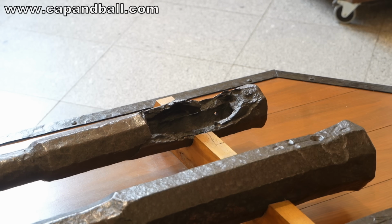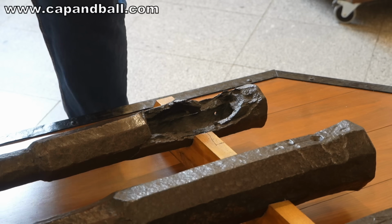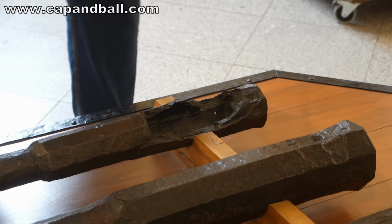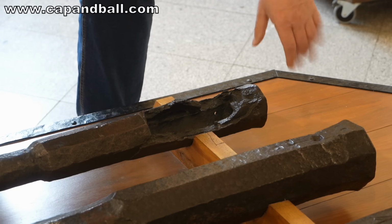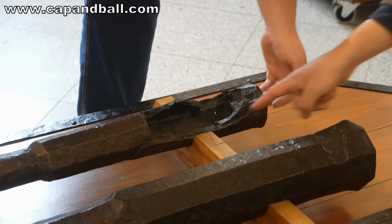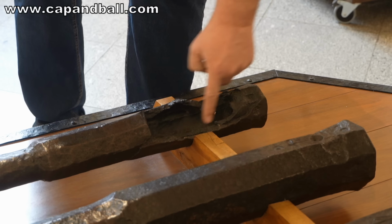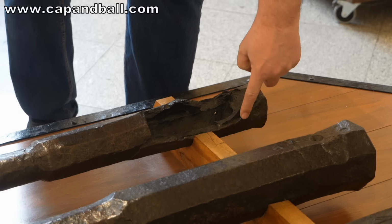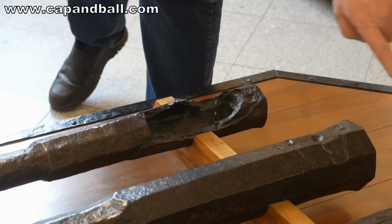Look at how beautiful the touch hole is. The barrel consists of 2 tubes and a bottom plug. The tubes were welded together, and the bottom plug too. Yes, you can see the layers. First tube, second tube, and this one is made from 3 tubes.